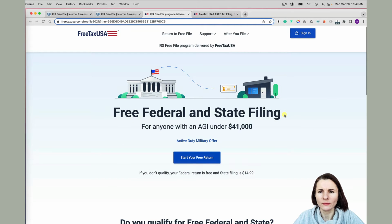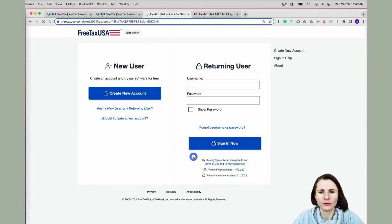I've never used this software, but I just created an account, and I'll show you how to do the process. You can click Start Your Free Return, and this will say, okay, create an account. I already did it, so I'm going to say I'm a returning user and sign in. So I'm going to click sign in now.